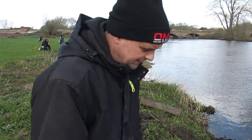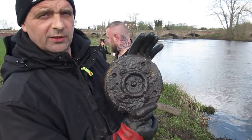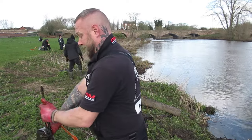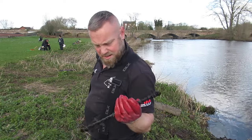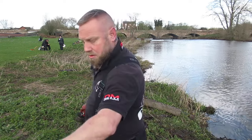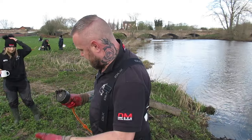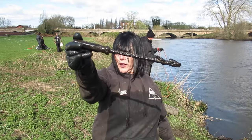Obligatory spoon. And some sort of hook for a wheel. We've got a bike lock. We've got a bar. We've got a nail with all stone stuck to it, that's how we find stuff. I've got a screwdriver. A large screwdriver.